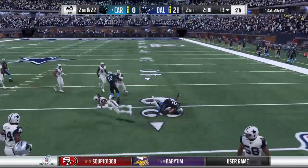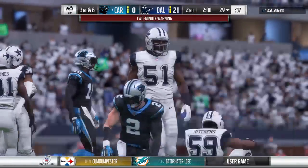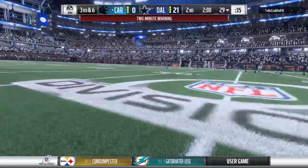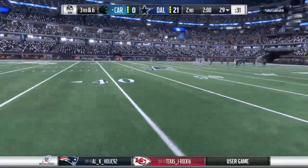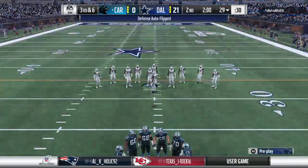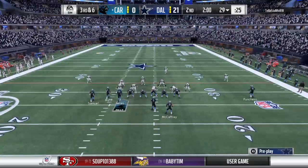Got a man right side. It's McCaffrey. 2 minutes remain here in the first half. Back with more NFC playoff action after this. So completion on second down, that brings up 3rd.